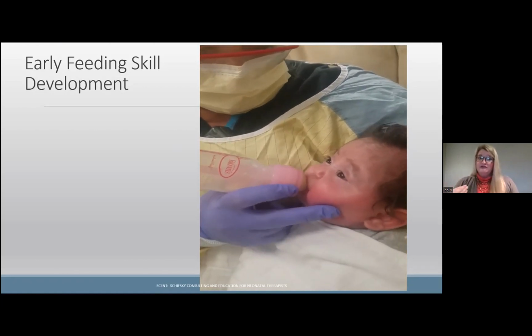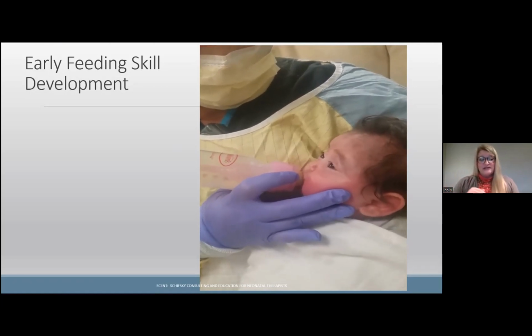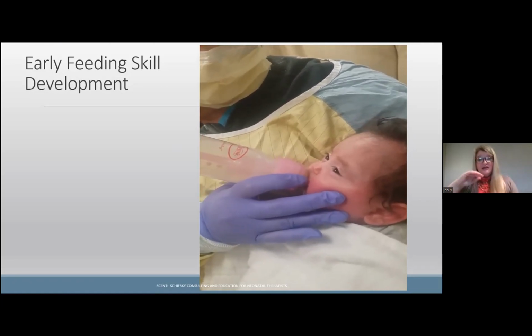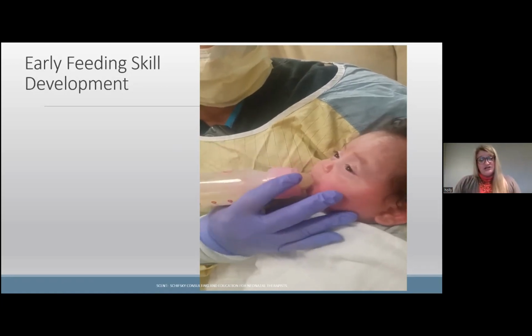And you can hear that little clicking sound. That clicking sound is because she has a high arched palate. When she does have a lot of lingual stripping, because of her high arched palate, there's a little space between the standard shape of her nipple and her palate. So we hear that clicking sound. As we continue to work on oral motor intervention, as her palate and her head shape become more normalized, that sound should decrease.